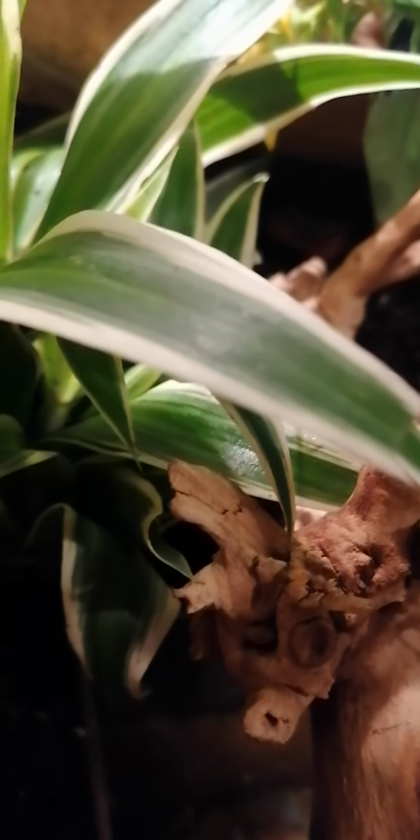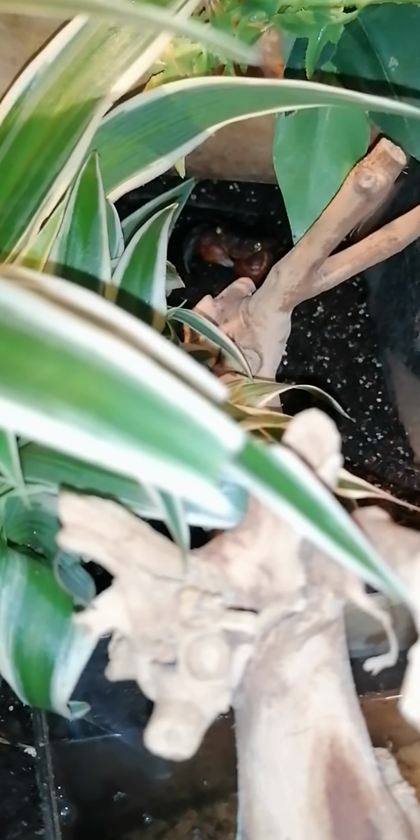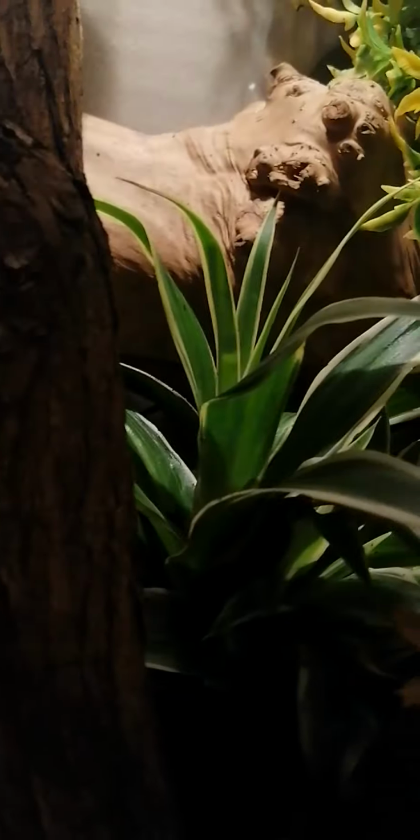Let's see if I can turn this on. Get a focus. There we go. So there's one there. Let's turn that off. So we've got one there. We have one in the bushes there. You can just about see it. There you go. There'll be another one somewhere else.